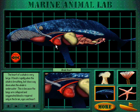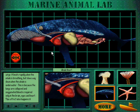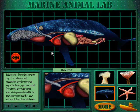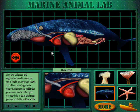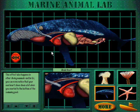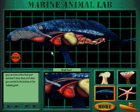The heart. Heart. The heart of a whale is very large. It beats rapidly when the whale is breathing, but slows way down when the whale is underwater. This is because the lungs are collapsed and oxygenated blood is required only in the brain, eyes, and heart. This effect also happens in other diving mammals and birds. You can even notice that your own heart slows down a lot when you snorkel to the bottom of the swimming pool.